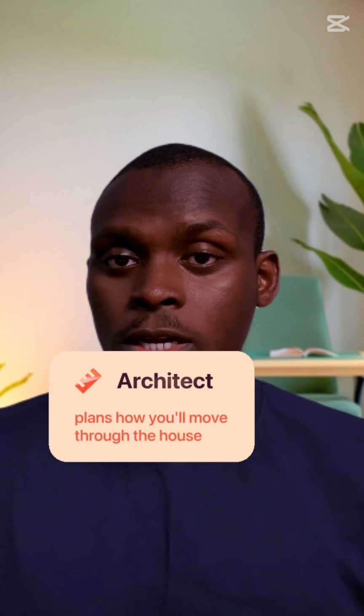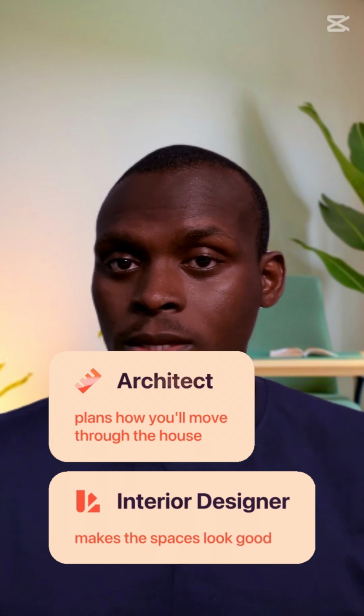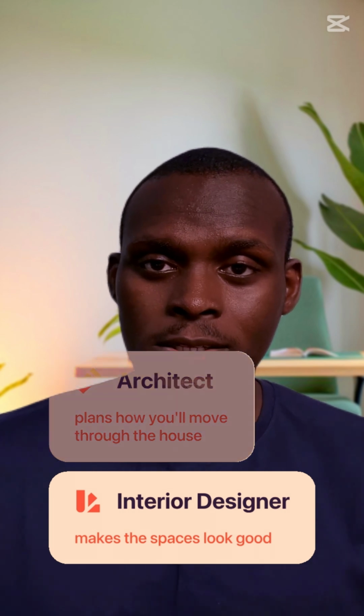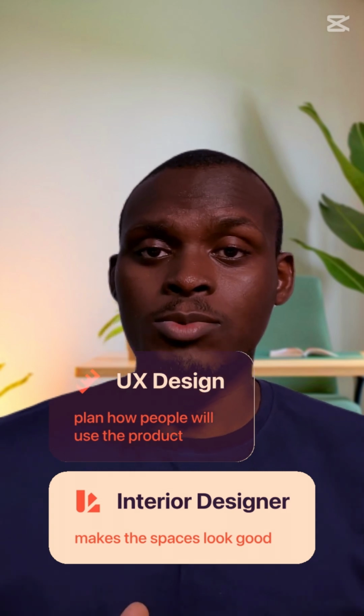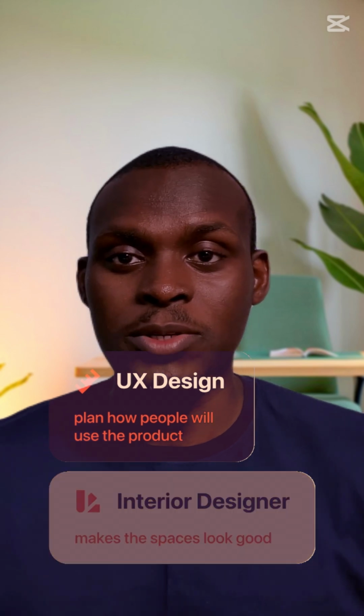Now let's talk about designing a product. Again, think of it like building a house. When you build a house, you have two main people designing it. The architect plans how you move through the house, while the interior designer makes the spaces look good. Digital products work the same way. UX design is like being an architect. They plan how people will use the product and make sure everything is in the right place, make sure you don't get lost. And an example of a UX task will be making sure tailors can easily add new customer measurements in the app you're going to build.